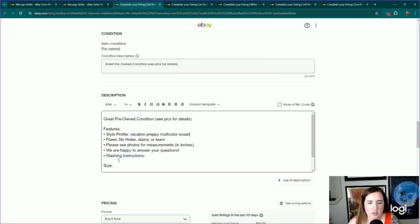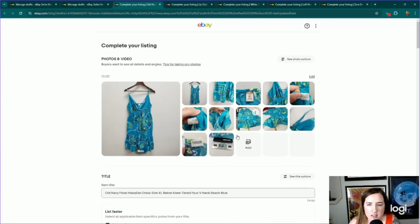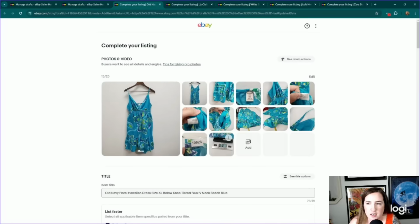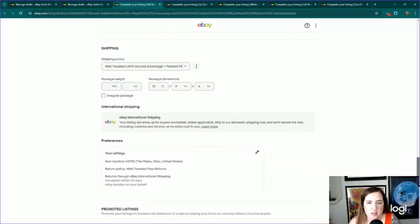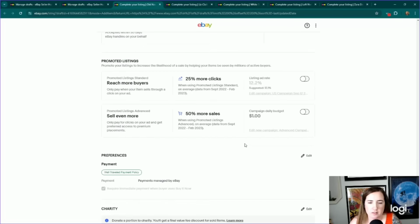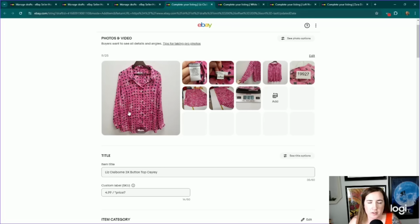I think that's pretty good. And I believe the size was an XL, but we'll double check. It is, and the weight is, we're going to round up to 10 ounces. And it does fit in a padded flat rate envelope, so we're going to leave that. All right, next up, I'm going to go a little bit faster on this one and probably for the rest of them and just list it, and you guys can see what keywords I choose.